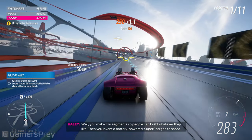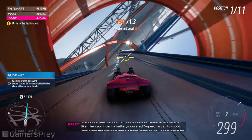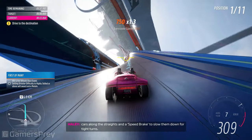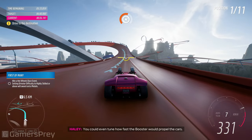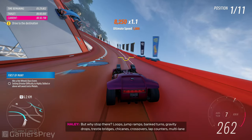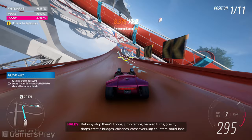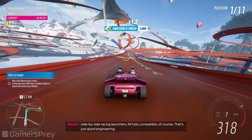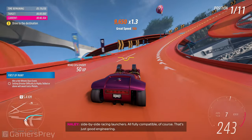Well, you make it in segments that people can build whatever they like. Then you invent a battery-powered booster to shoot cars along the straight and a speed brake to slow them down for tight turns. You can even tune how fast the booster would propel the cars. But why stop there? Loops, jump ramps, bank turns, gravity drops, trestle bridges, chicanes, crossovers, lap counters, multi-lane side-by-side racing launchers. All fully compatible, of course.